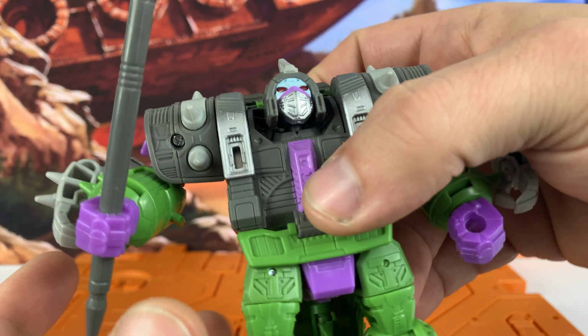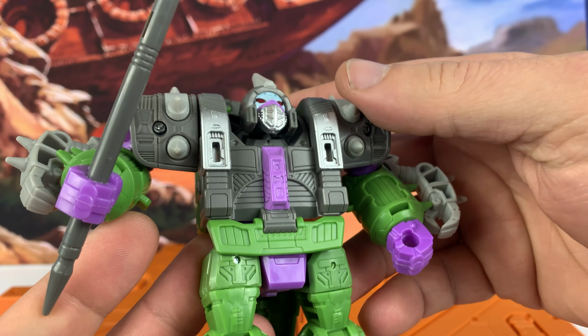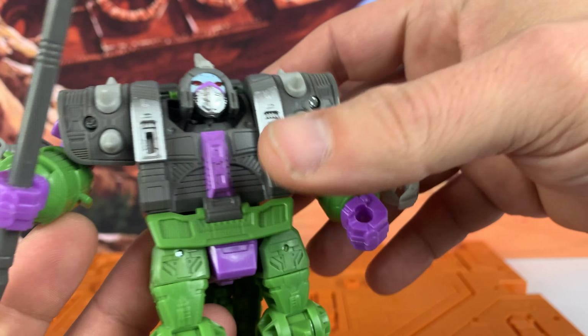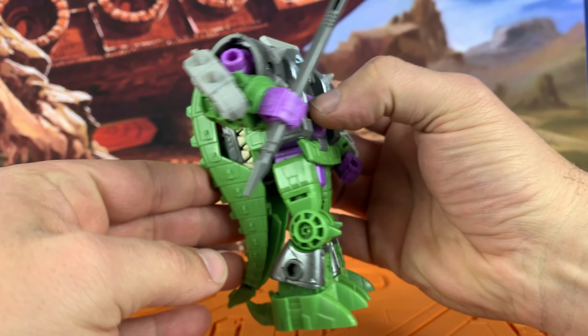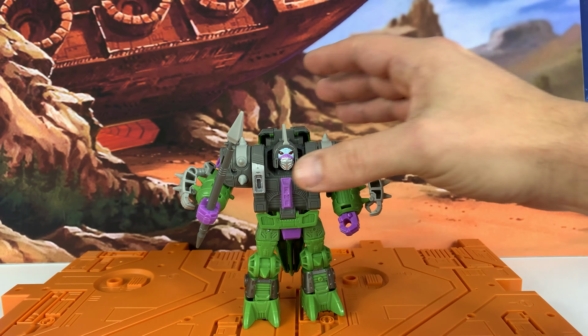I mean, from the details and the silver paint, the green, the purple, these kind of rubbery spikes here, the little arms. Comes with the spear. The spear mounts on the back of the tail. The storage, which I'm always a big fan of, the storage for weapons. They really knocked it out of the park with this guy.